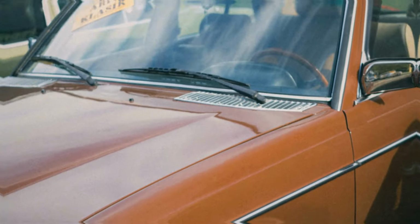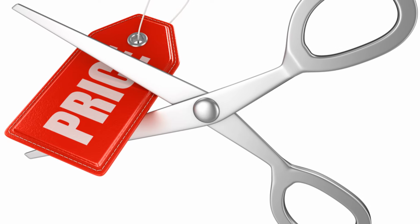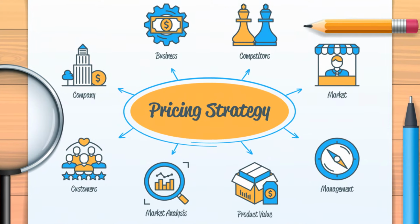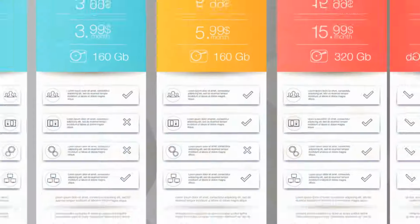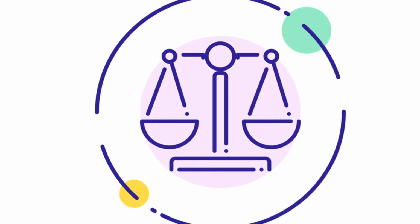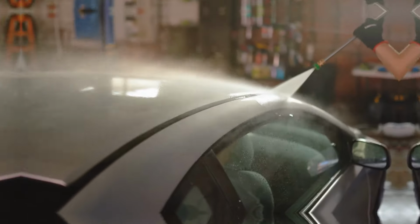Now, I know it's tempting to shoot for the moon and price your car higher than everyone else's, but let's be realistic, folks. Overpricing your car is a surefire way to scare off potential buyers faster than a speeding ticket. On the other hand, you don't want to sell yourself short either. Finding that sweet spot, that competitive price, is key to attracting serious buyers and getting your car sold quickly. Remember, it's all about finding that balance between what you want and what the market will bear.